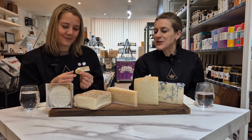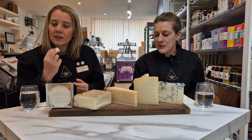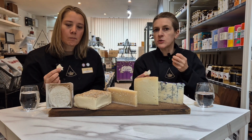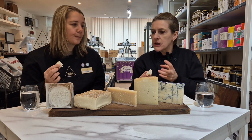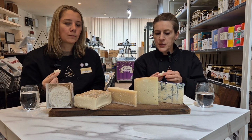Yes. I don't know if I've coined the phrase, or maybe I heard it somewhere, but I do like to call it cheesy ice cream. It definitely stuck. So, like you say, delicate on the nose, delicate on the palate, with a bit of zing, a bit of herbaceousness. There is a bit of sweetness as well from all the milks. It's absolutely gorgeous. What would you pair it with?